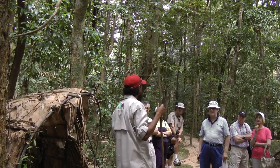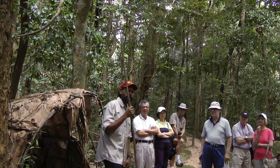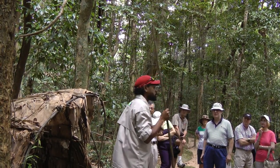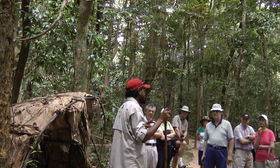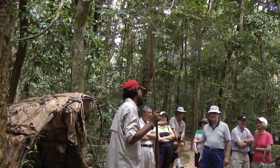When Cyclone Yasi came through about 2 years ago, one of the biggest cyclones in Australia's recorded history, up at our new tracks there, we're doing a bit of work on the tracks. We noticed that all the termites flew out of their nest up into the hills. 2 days later, the cyclone hit. So they know. Yeah, exactly.